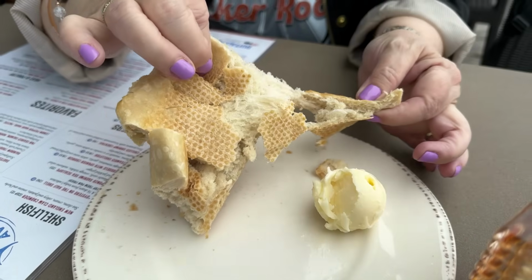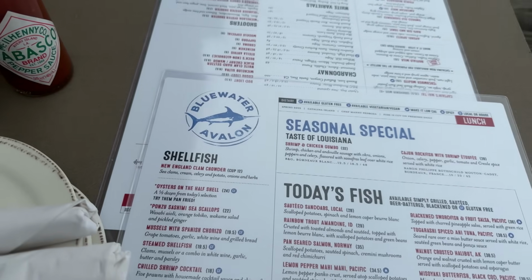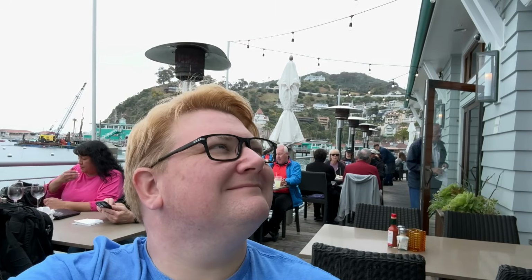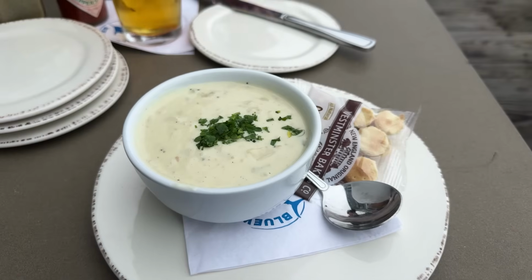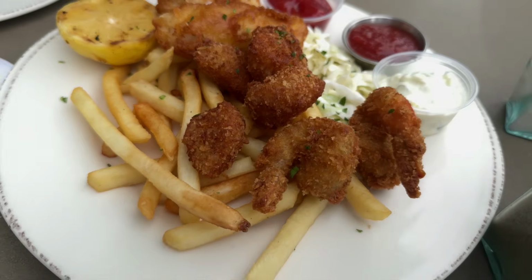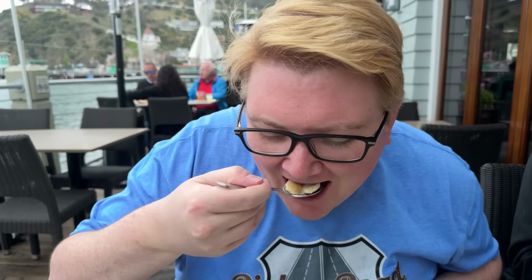Ooh, look at this delicious hot bread and fresh butter. Yum! They have a phenomenal menu of fresh fish that looks like it's caught right off the shores. It's an absolutely beautiful day to just sit here and take in the views. Wherever we go, I love to try the clam chowder. And then we got this delicious seafood plate with shrimp and scallops and fresh French fries. Oh, wow. All right, let's dig in.